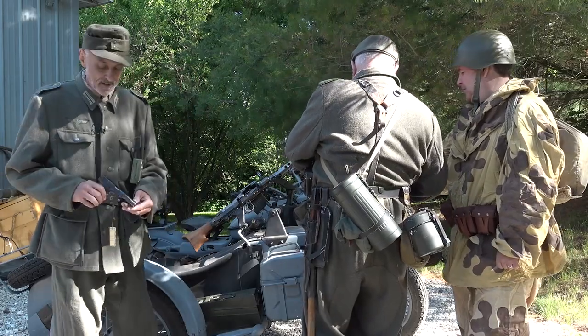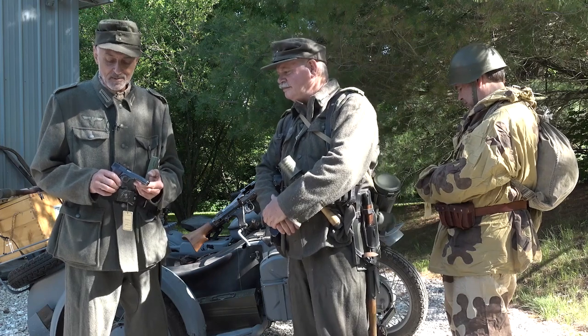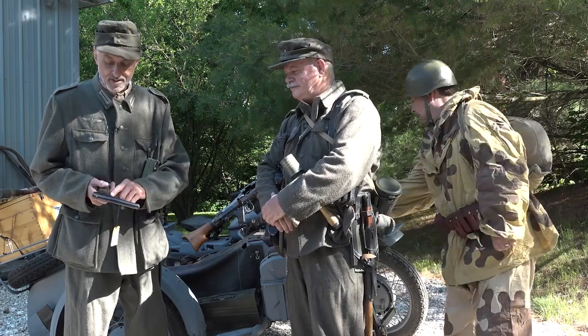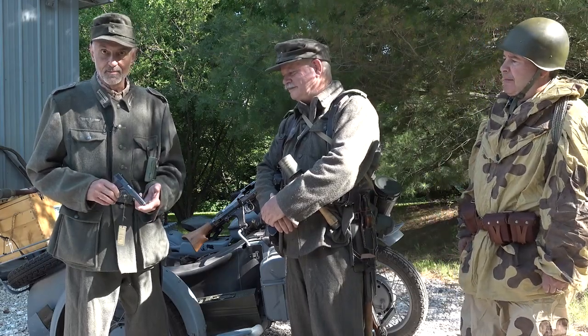Another Browning handgun is the model 1922. It's a 32 ACP made by Browning, and this one has German acceptance proof marks for the German Army. Again, that increases the value.